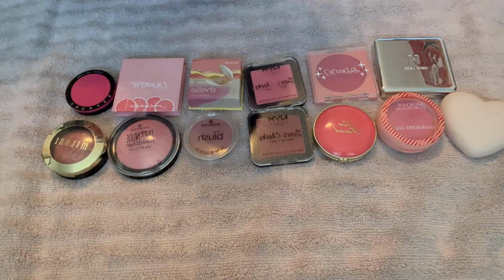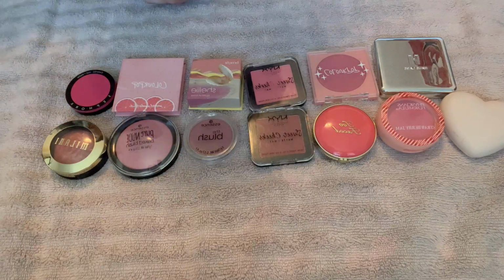Oh, and by the way, out of 7 highlighters, we kept 2 and tossed 1 and donating 4. So not bad at all.